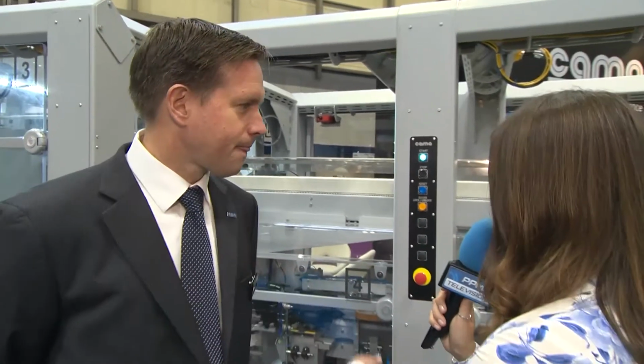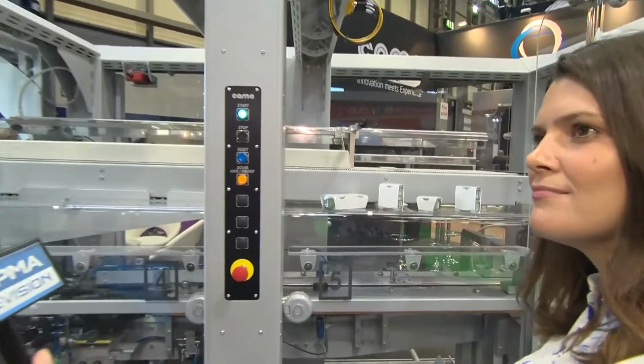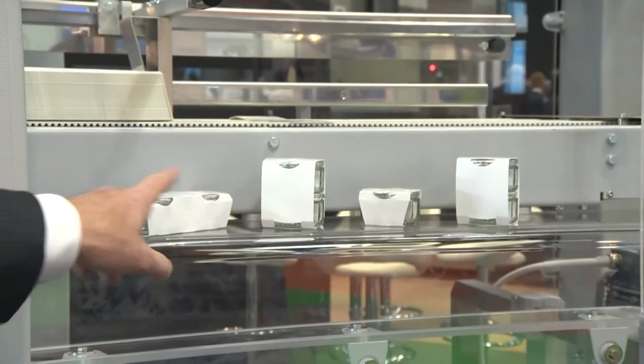Now, you've brought a machine along with you this week. Tell us a bit more about this. We have. So this is the global launch of our latest generation sleeving machine, what we call the MP136. It's a sleeving machine, so we're doing glass ramekins in this particular application. 300 products a minute in the packs coming out.